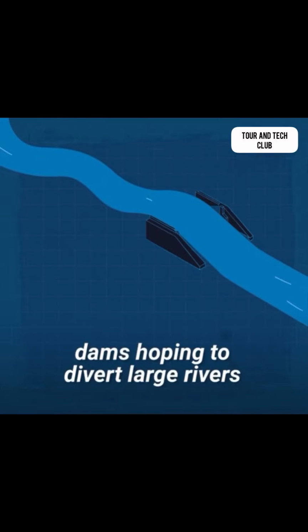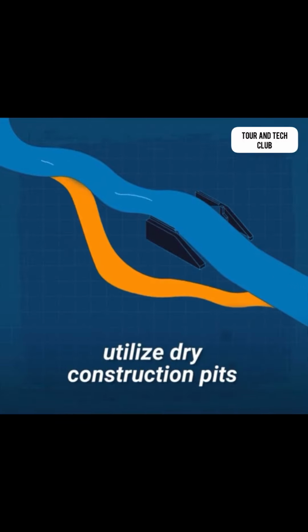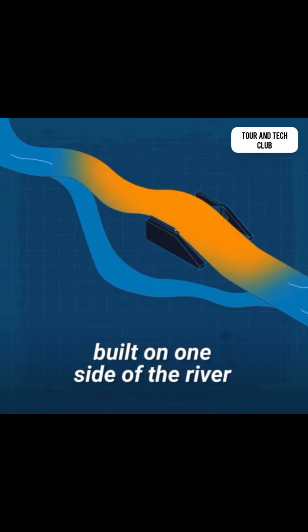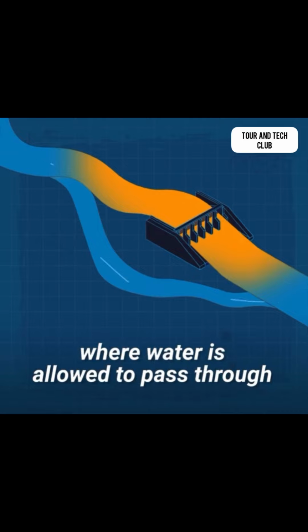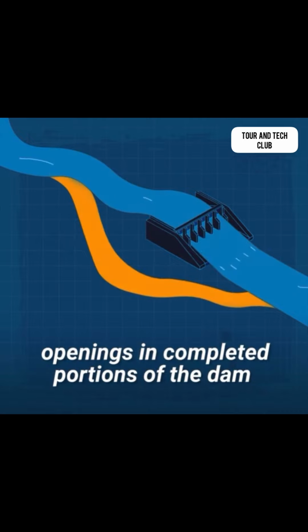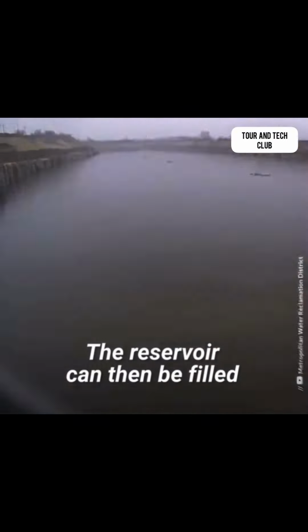For dams built across large flowing rivers, simply constructing channels to divert the water supply won't be enough. Instead, dams hoping to divert large rivers utilize dry construction pits built on one side of the river. The dam construction then proceeds in stages, where water is allowed to pass through openings in completed portions of the dam. The reservoir can then be filled.